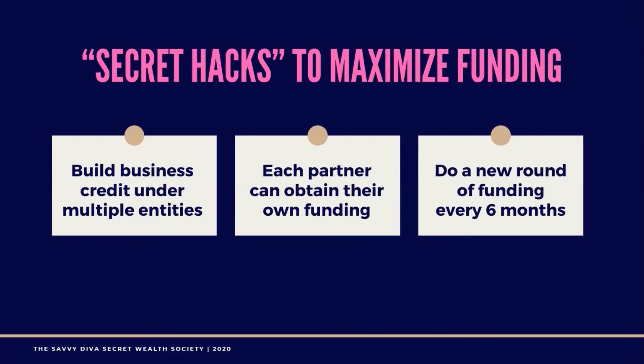The same process applies. You still have to get a vendor account with each one of those tier 1 vendors to get your process started. You still have to make purchases, so keep that in mind too. And those purchases don't have to be big. They can be $50, $75, $100, just for you to show some type of activity to have something reporting. But you can build business credit under multiple entities. That's powerful.